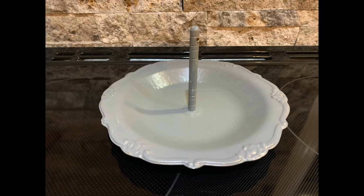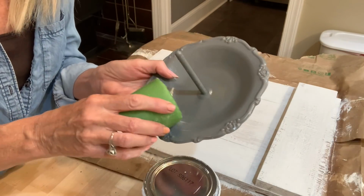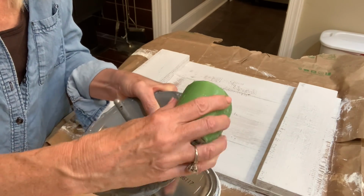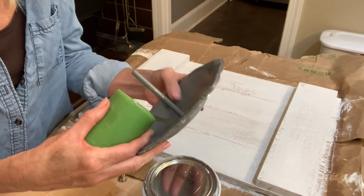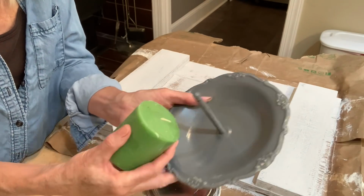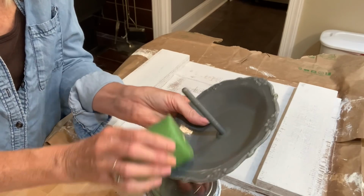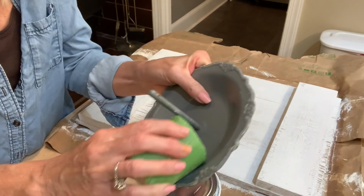Okay, so DIY number three is going to be, we're going to upcycle a jewelry holder. And I purchased this at a thrift store, I think for 50 cents or a dollar. And I think it's a jewelry holder, I'm not sure. The tip of that little stand that you'll see, there's two holes in it. And so I'm not sure, there probably was a little ring through it at one time.